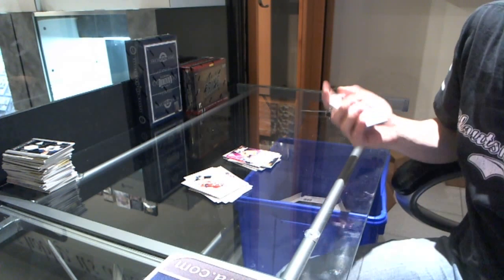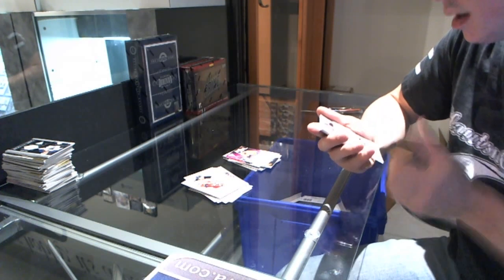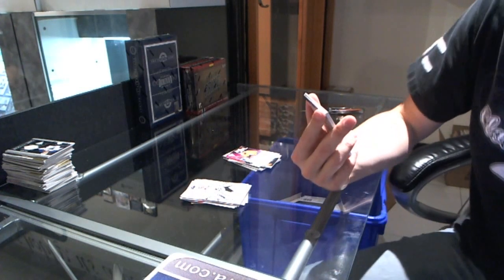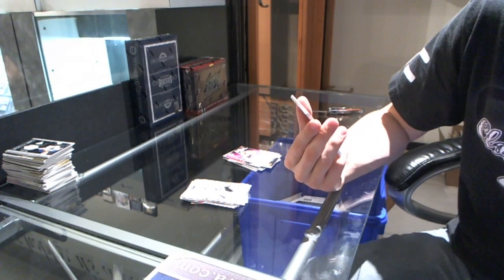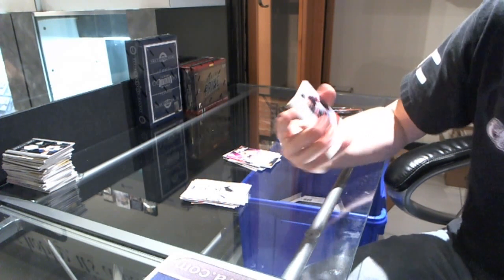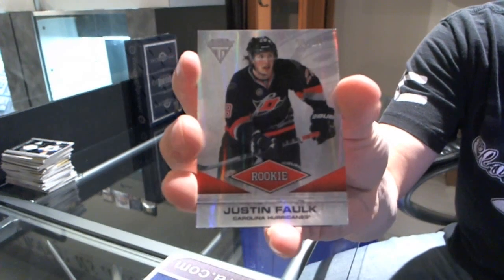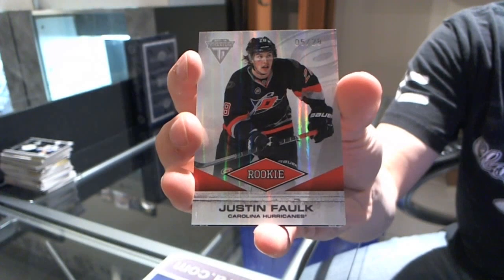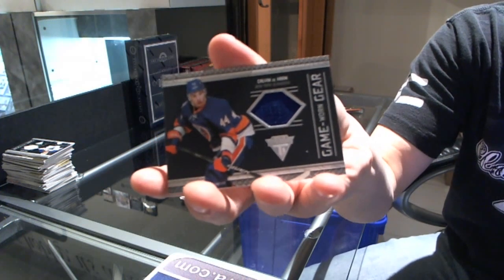Hey, and we got a second rookie card in the last pack. And this one is a significant improvement on the first one. We've got a rookie card numbered 5 of 28 for the Carolina Hurricanes, Justin Falk. And a Game Gear jersey for the New York Islanders, Calvin DeHaan.